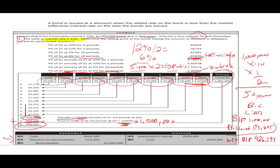Can you define annuity again? Annuity is a stream of payments. An annuity is a stream of equal payments. 50,000, 50,000, 50,000, 50,000 every 6 months for the next 5 years is an annuity. 50,000 for the rest of your life when you retire is an annuity. If you hit the lottery, they'll say you can have a lump sum or you can have an annuity, because you can get a stream of payments.